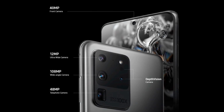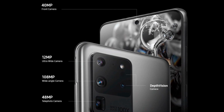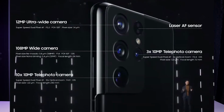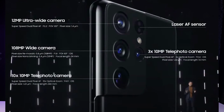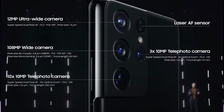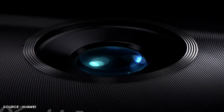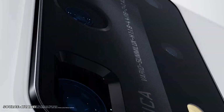Last year, a 108 megapixel main sensor, a 5x zoom and a zoom up to 100x was introduced in the Galaxy S20 Ultra lineup. On the back of the S21 Ultra, next to a laser autofocus, you can find four separate cameras. A big 12 megapixel wide angle camera, a 108 megapixel main sensor with optical image stabilization, a 10 megapixel 3x optical telephoto sensor again with optical image stabilization, and a 10 megapixel 10x optical telephoto sensor also sporting optical image stabilization. The Huawei P40 Pro Plus is in line with the 10x optical telephoto lens but provides more versatility if you don't want to zoom in too far.